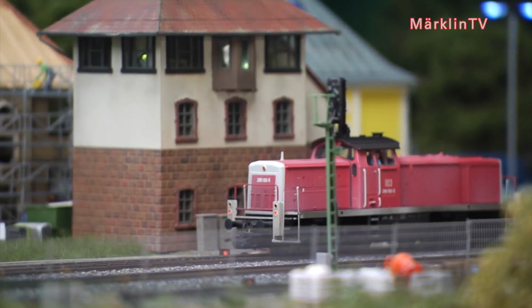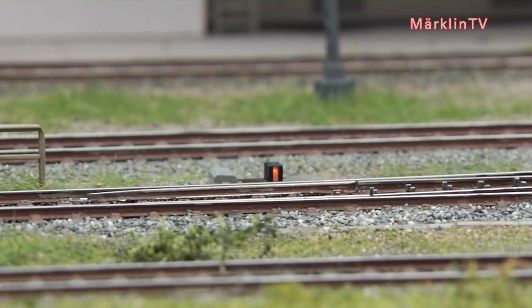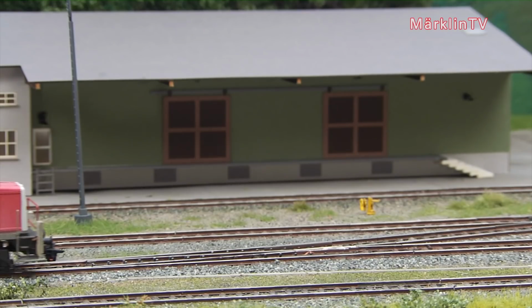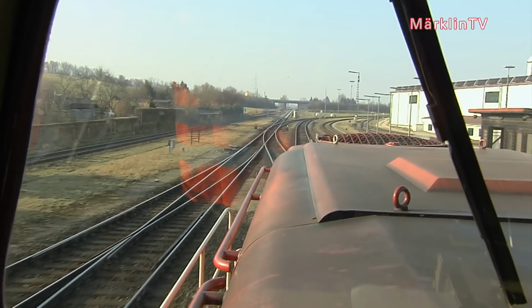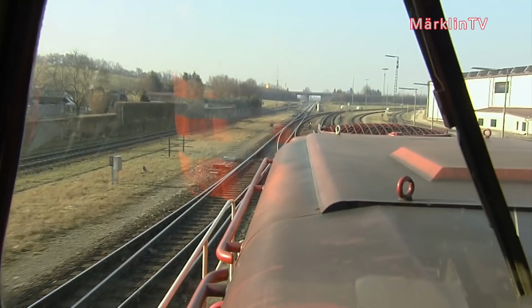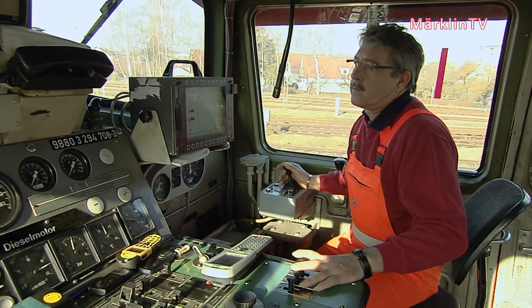The three cars need to be moved to a warehouse. Hence, the engine had to make its way around the ensemble and approach them from the other side. In the meantime, let's explore the big prototype, which is still used by DB Cargo on a daily basis.